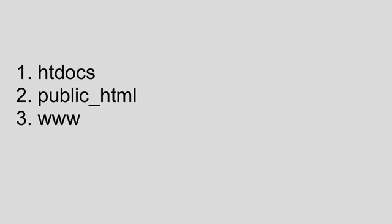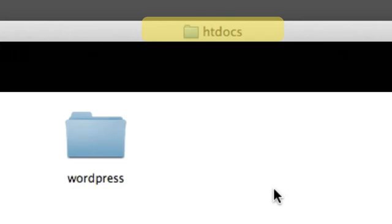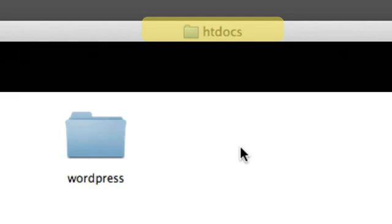Now, I would start by looking somewhere either in your C folder if you're using Windows, or somewhere in your applications folder if you're using a Mac. But if you still can't find this new folder, go ahead and perform a web search for local host directory and then just include the name of the package you downloaded. Now, once you've located the special local host directory folder on your computer, go ahead and move over, cut and paste or drag, however you'd like, but move over the WordPress folder that we extracted into this new special folder.